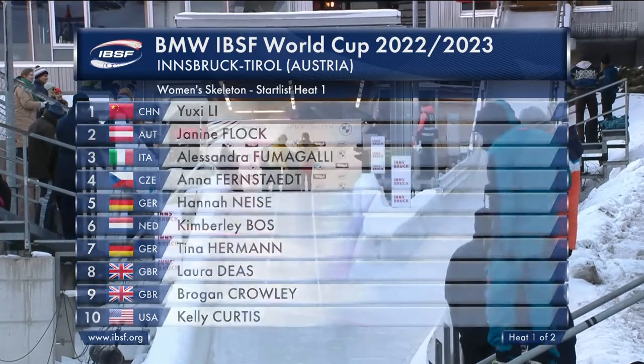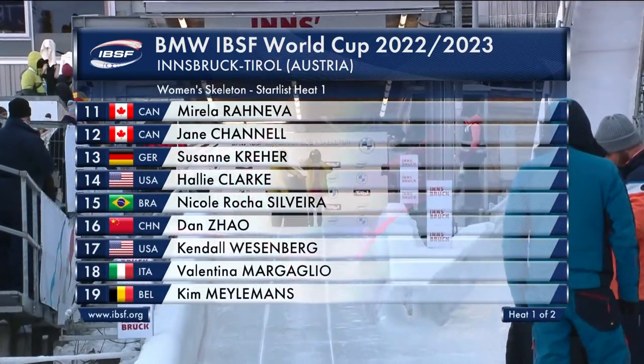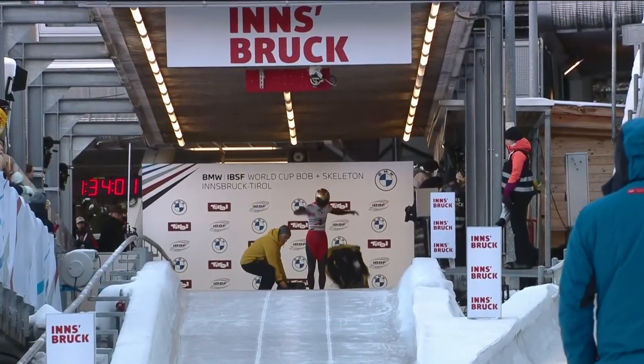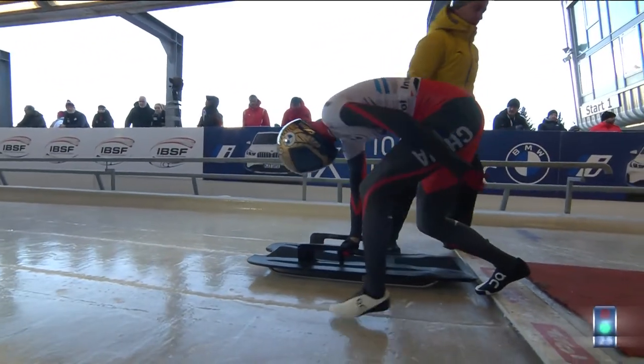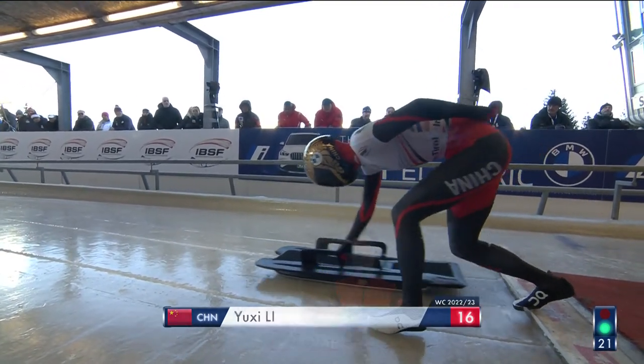Well, we've got 19 sleds in our starting order. Liu Qi of China will be first off. Kim Meylemans rounds out our first heat. Race 7 of the BMW IBSF Women's Skeleton World Cup in Innsbruck in Austria. Martin Haven and Liz Meyer watching Li Yuqi of China get us underway.